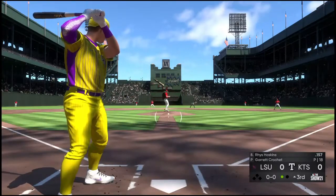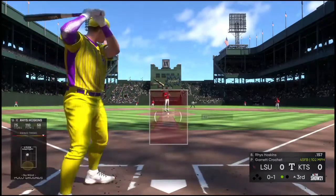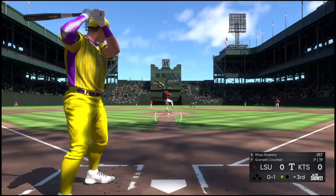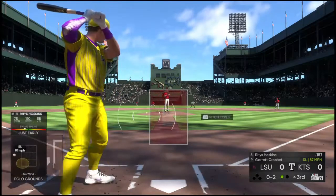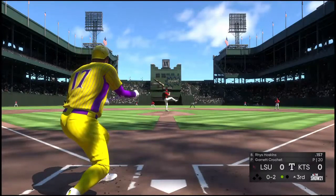Here's the first pitch to him. Now a big fastball, and he's well behind it with the swing. As this game progresses, I don't think he's going to want to miss in that spot down the middle of the plate much more. 0-2. It's early. They're a little less aggressive right now, so he's able to get away with it.